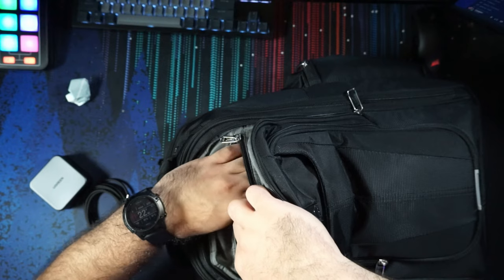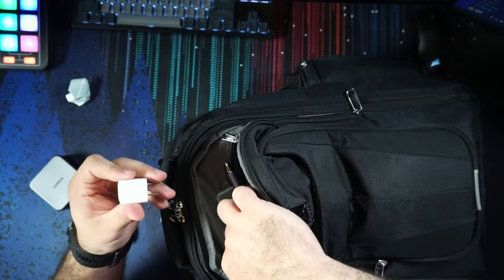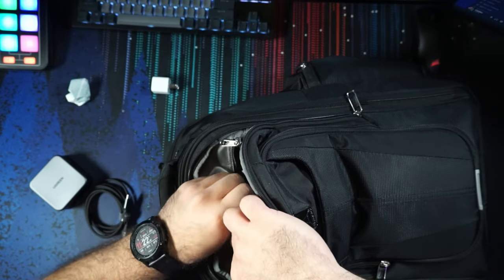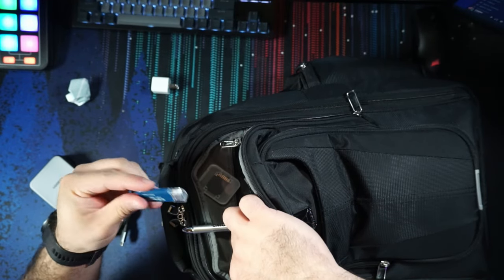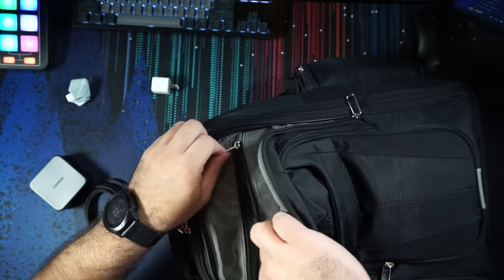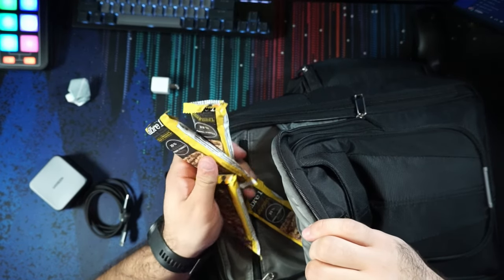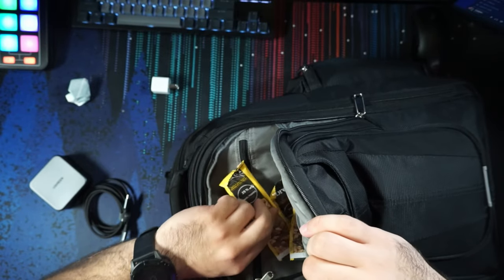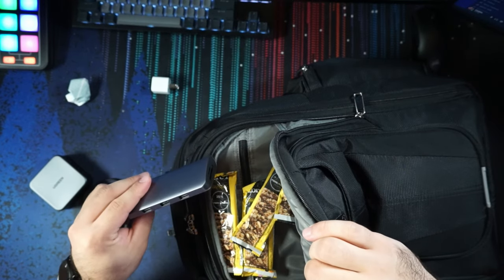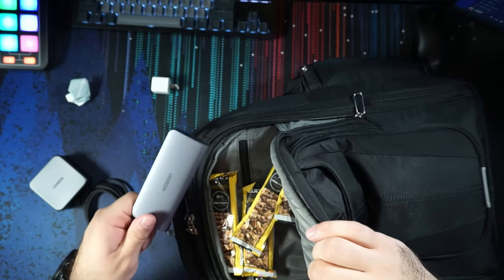I also keep a bunch of pens. I keep another little mini. This is a 30 watt USB-C charger, some pens, an adapter, some USB sticks from Micro Center, and a micro SD adapter. Other than that, in here, I also keep snacks. Snacks are always good when you're traveling, especially when you get delayed, which happens often. And I also have a Ugreen dongle that I use quite often in here as well. I use this with my laptop whenever I need to, and I also use it with my Steam Deck.